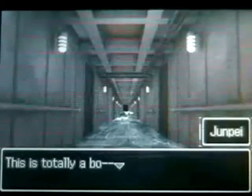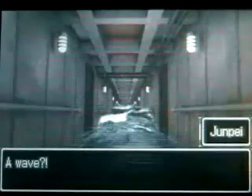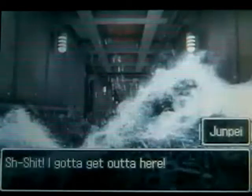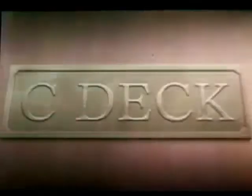As he looked, a fresh wave rolled out of the room he'd been in, gathering speed as it moved toward the stairs. Yeah, that's what I thought. This is totally a wait, what the hell? A wave? I gotta get out of here! Junpei spun around, his wet shoes squeaking in protest on the polished floor, and ran toward the tremendous staircase in front of him. Run, run, run! C deck. B deck. As he ran, he glanced quickly at the plates mounted on the wall, denoting the decks of the ship.